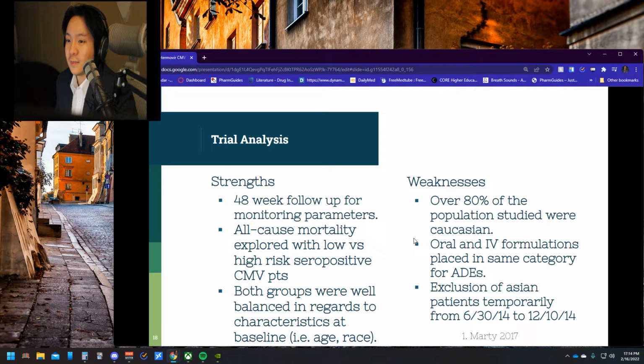So other weaknesses involve the oral and IV formulations. When I looked into this paper, it seems that patients who were taking oral or IV were just placed in the same category. Like if we were to look at adverse drug event monitoring, they were just placed in the same group. So I would assume that patients receiving oral Letermovir would probably get more GI adverse events compared to those who received the IV formulation. It's interesting. I think that future or other research may be looking into this.